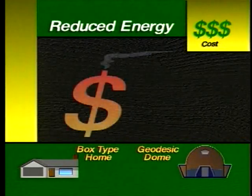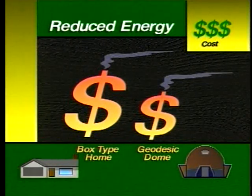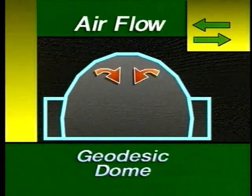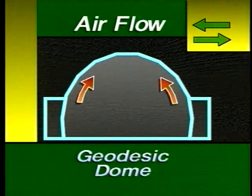Additionally, a Timberline Dome exposes one-third less surface area to the elements, requiring less energy to heat and cool than box-type structures. Since there are no corners in a dome, airflow is even and consistent. This eliminates hot or cold spots common in box-type structures.